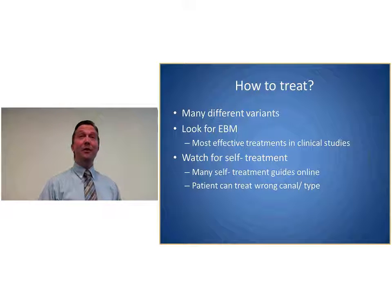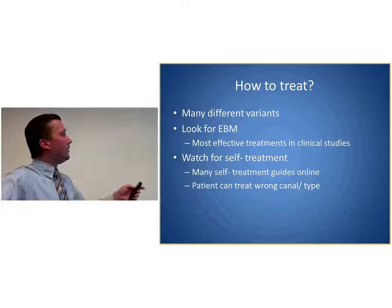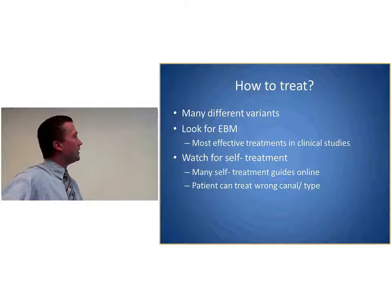They absolutely love it, because in most cases, they've been to many different practitioners. No one could figure out what's going on. When you treat them, and it was literally one treatment, they think it's the best thing since sliced bread, okay? So you want to look at the EBM, the evidence-based medicine, and look for the most effective treatment in the clinical studies.